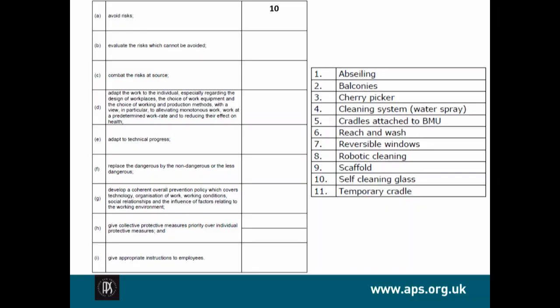So avoid the risk. 10? Yeah, 10. And 4? Okay, I had 4. But actually, this is about design choices. Anybody get anything for B? For me, B, in terms of design, it's not a design choice. B is a process where you evaluate the risk, but it doesn't enable you to make a decision. It informs a decision, but it's not a decision in itself. So I didn't have anything in B, but that's fine.